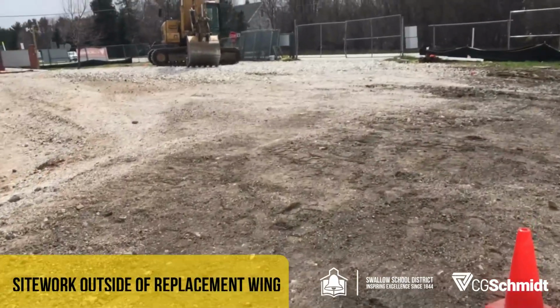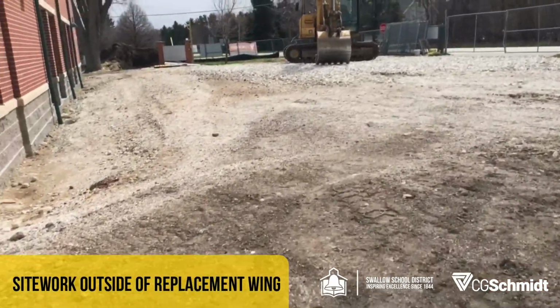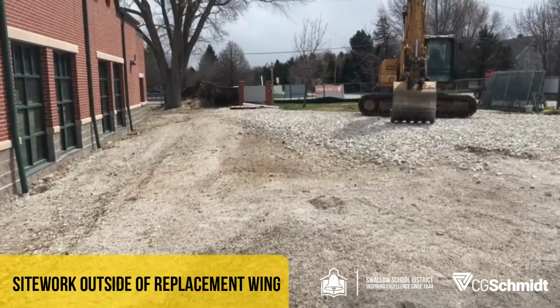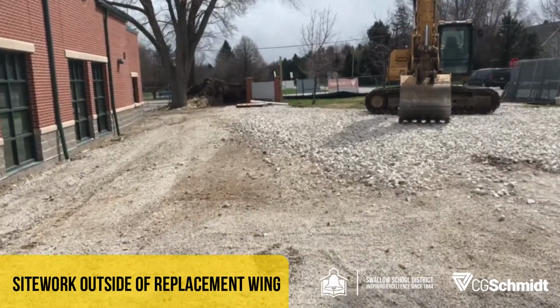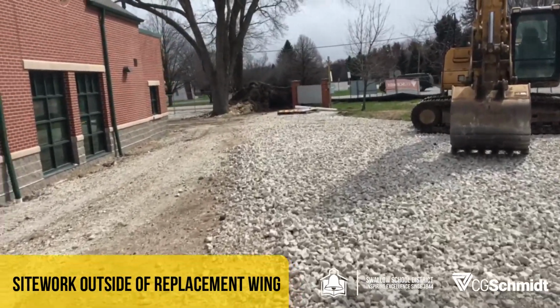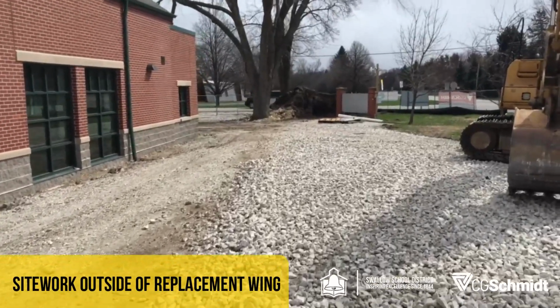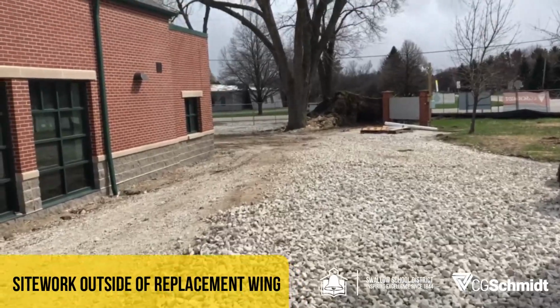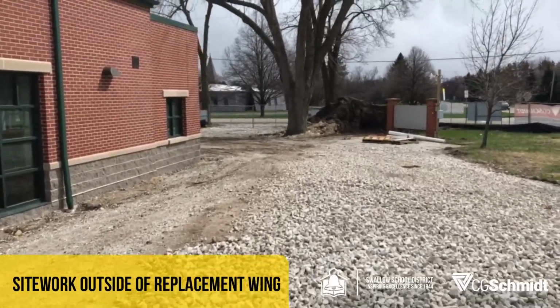And then also this week into next week, or the next couple weeks, will be rough and final grading of the site work around the replacement wing, in preparation to do final grass seeding later this month.